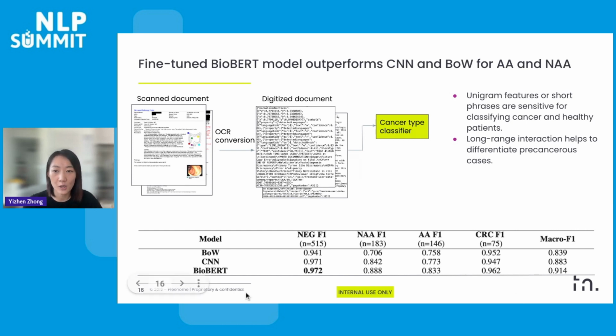But we found the BlueBERT model outperformed the bag-of-words and CNN for the precancerous cases, AA and NA. This suggests that unigram features or short phrases are sensitive to classifying cancer or healthy, but BlueBERT's ability to capture long-range interaction helps increase the sensitivity to differentiate the precancerous cases.